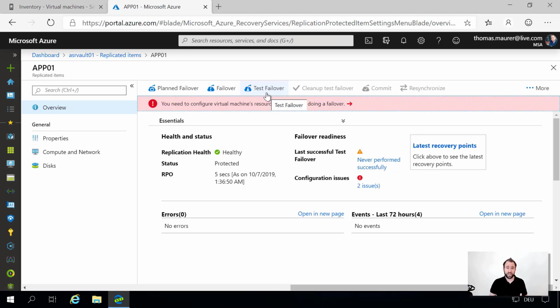And then the last thing really is the planned failover scenario. If I know that I have a data center maintenance tomorrow, I can go out and already fail over my virtual machine. With the failover button, usually it just takes the last recovery point. But if I have a planned failover, I don't want to lose any data. So if I hit the planned failover button, it will shut down my on-prem VM, replicate the latest changes, and then start up that VM in Azure, so I don't have any data loss at all.